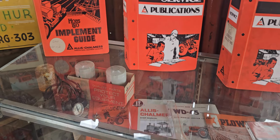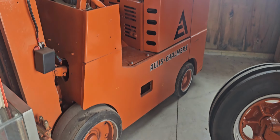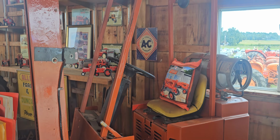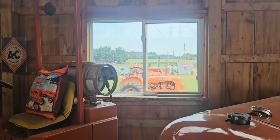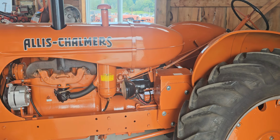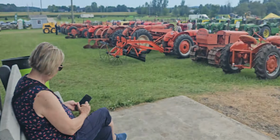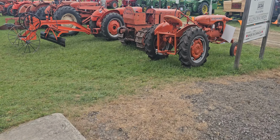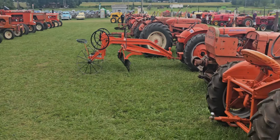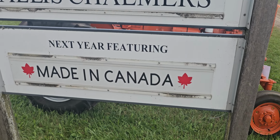Toys, some service literature. Little Allis forklift. That'd be handy. And a WF. Few rows here, so let's just wander through them. Next year's feature is Made in Canada.